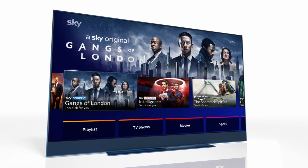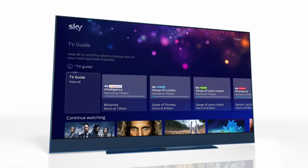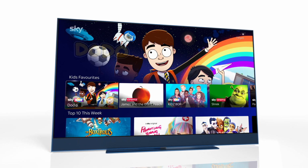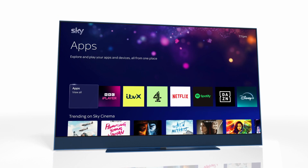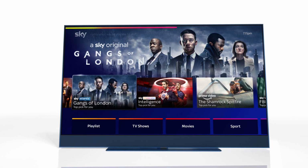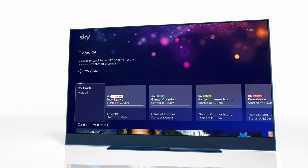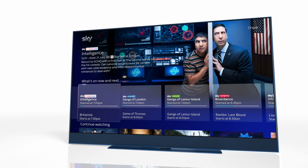Your home screen is where you'll find your playlist, the TV Guide, a whole range of shows, movies, apps, and more. To get to the TV Guide, say, "Hello Sky, TV Guide," or scroll down for a snapshot of what's on right now and coming up next.